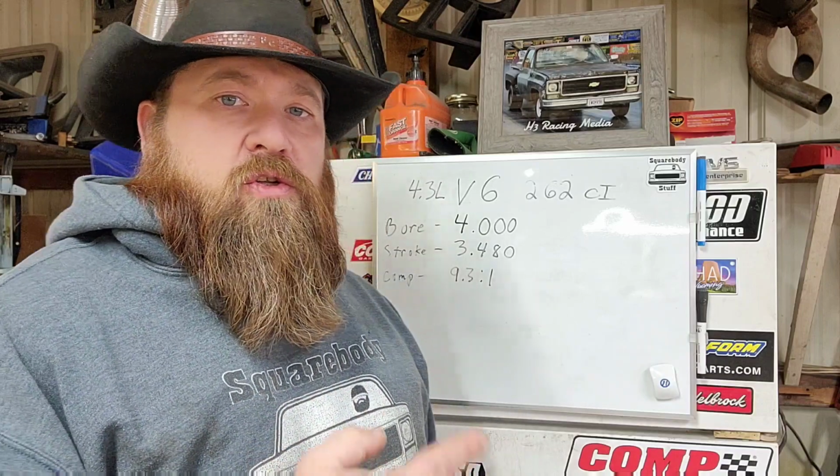Now, last week we went over the 250 straight six. That was the smallest displacement engine ever offered in a square body. This week we're just going to go the next step up, and then next week the next step after this one. But the engine in question is the 4.3 liter or 262 cubic inch V6.